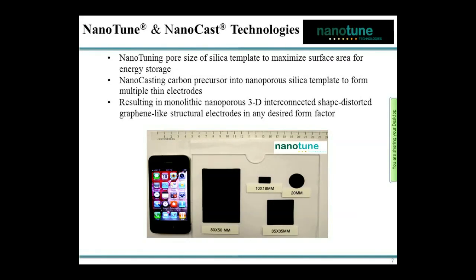Very simple. It's only two technologies. One is called NanoTune, to tune the pore size. You can tune the pore size to 1 nanometer. The name means tune the pore size very precisely. Okay, the mold, silicon mold. I can tune precisely to anywhere from 1 nanometer to 1,000 nanometers, no problem. Very, very easy to tune, okay?